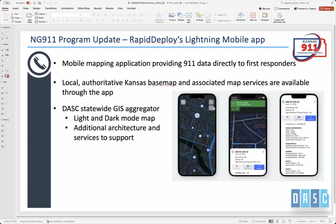And from what I understand right now, Sherry and her team are working on some memorandums of agreement that will allow the PSAPs to be able to deploy this to the PSAPs and be able to use this application. So statewide deployment will be coming soon. And this is a PSAP by PSAP decision. It's available, and if a PSAP wants to use it, they can certainly sign up and use it, but they don't have to. Sherry, is there anything else you wanted to add to that before I move on to Will?